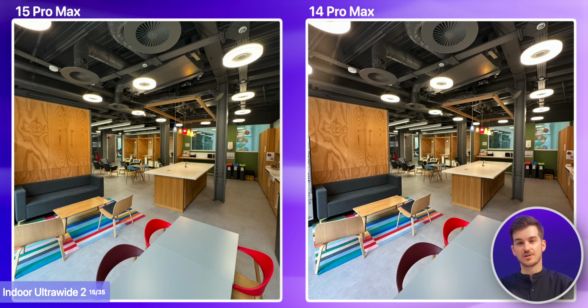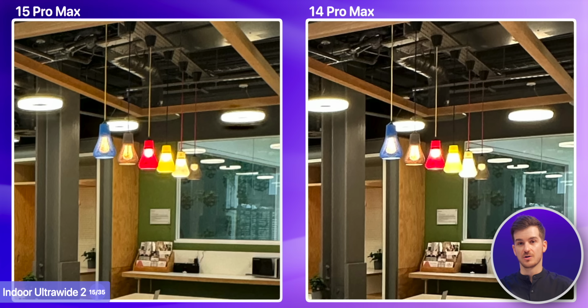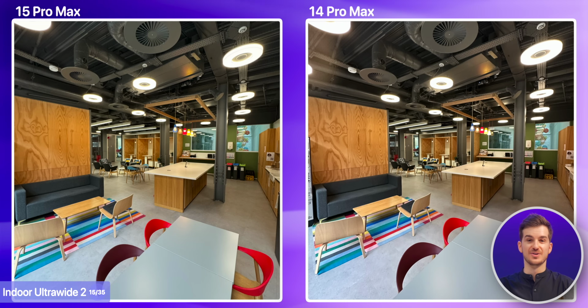And honestly, there are some slight improvements. Like if we zoom into the center, the 15 Pro Max looks a bit higher res, although not by a lot. And if we take a look at the colored lights, the 15 Pro Max seems to expose them a bit better, but yeah, other than that, these two photos are identical.